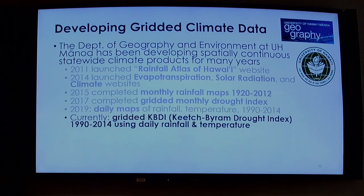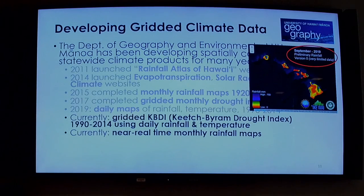Currently, Matt Lucas is leading an effort to take those daily rainfall and temperature maps and create new gridded drought index data that's very useful for fire management. So the KBDI is another drought index that requires rainfall and temperature to create. So they're looking at creating a gridded data set of 25-year drought index from that. And the latest effort is looking to create near real-time monthly maps.